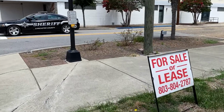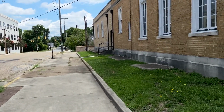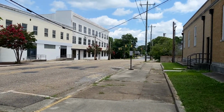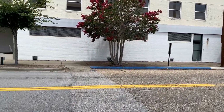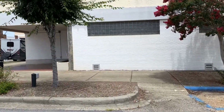This might be a good opportunity for somebody. Yeah, just a beautiful building. Kind of look out through there. You got plenty of parking as you go back there on White Street. Yeah, that's cool. Buildings are well taken care of as we go along.